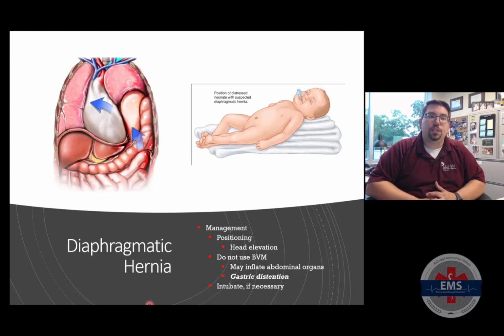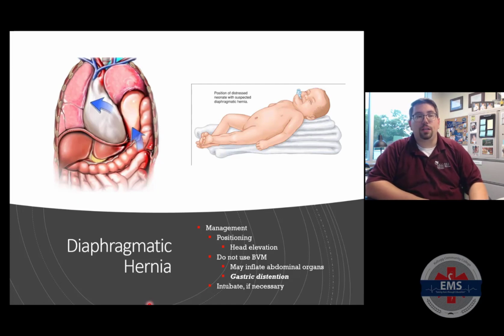Management includes position. We want to elevate the head in comparison to their legs. And then we also do not want to use a bag valve mask. It can inflate the abdominal organs. We can get gastric distension. If we need to be aggressive with our airway, we want to intubate early and provide ventilations through that route directly. Bag valve mask ventilations is going to allow for air to get into the lungs and into the GI system, which we do not want to have. It's just going to complicate things and make them worse.